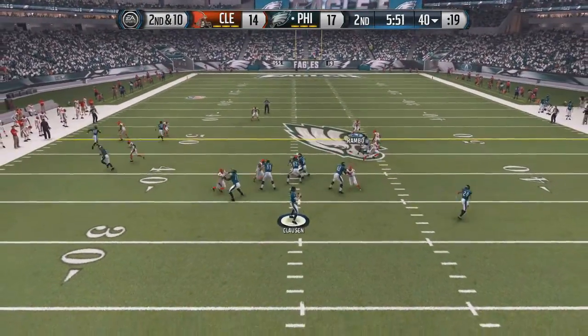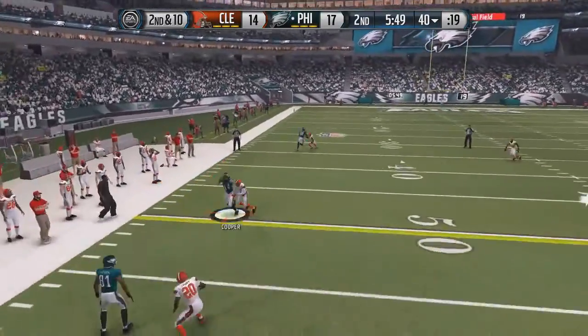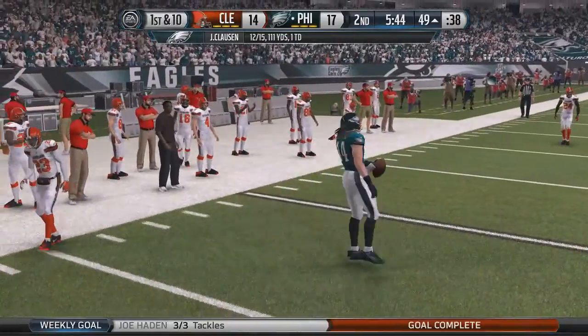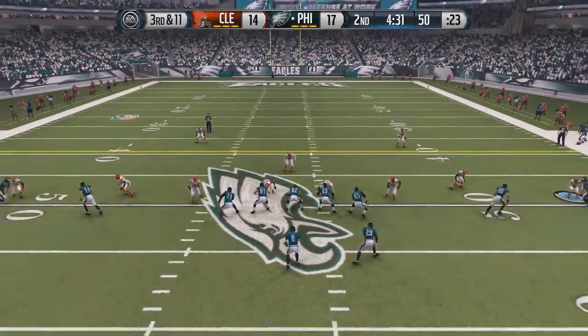Now 2nd and 10. Clausen takes the snap out of shotgun. He stands in the pocket, goes to the outside, and that's caught by Riley Cooper, and he's immediately brought down at the 49-yard line, but that will give the Eagles a new set of downs. That would lead to 3rd and 11.